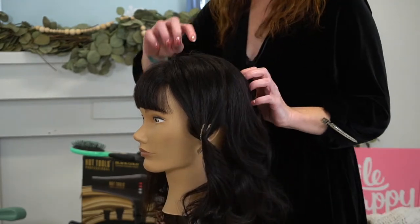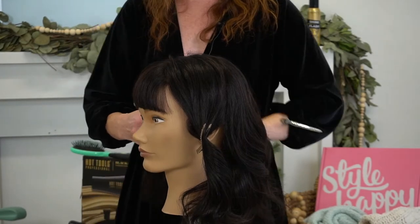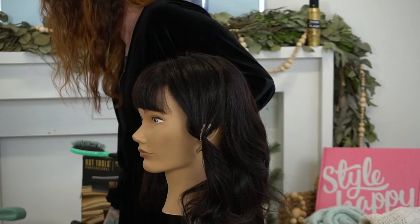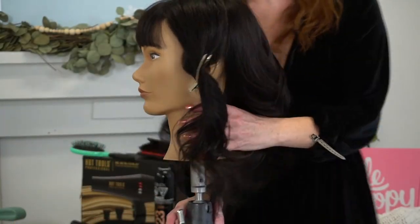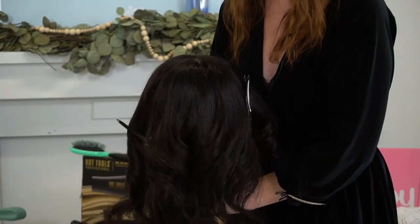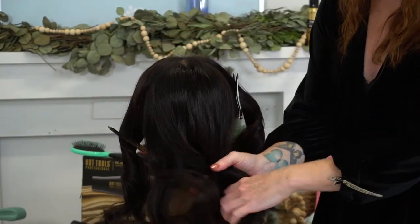Now I'm going to take the next section and mimic the exact same thing, just behind the ear. I'm going to show you guys the sectioning in one moment. Just like so, you can see both sections. Wherever you want your part line to be, that's fine. All right, so now we're going to bring this back and down. I have these two sections out and now I have this whole back section.